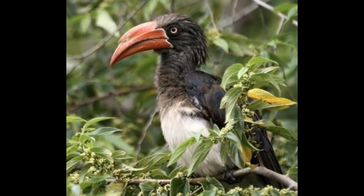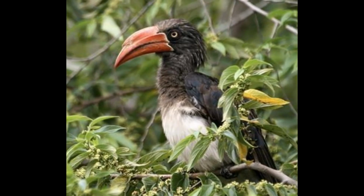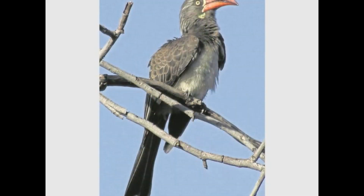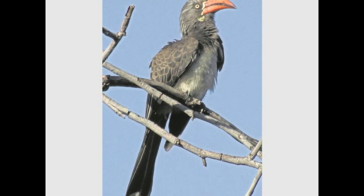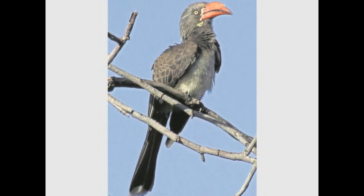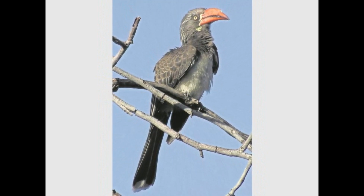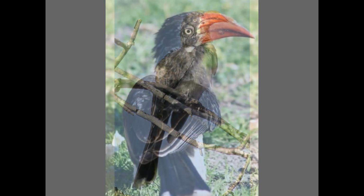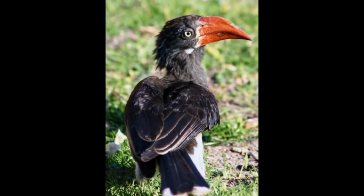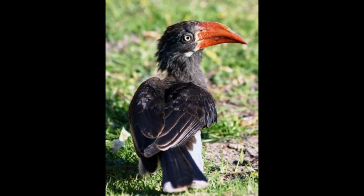When there is a potential threat, crowned hornbills may produce alarm calls to alert others in the group. These calls can vary in intensity and may serve to coordinate defensive responses. It's important to note that the vocalizations of crowned hornbills can be influenced by various factors, including the time of day, social context, and environmental conditions. The calls are distinctive and help these birds communicate in their dense forest habitats.